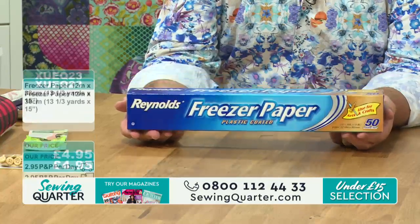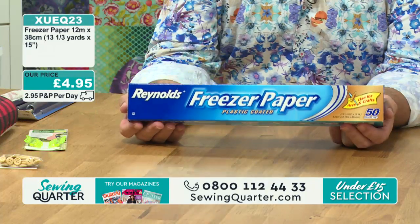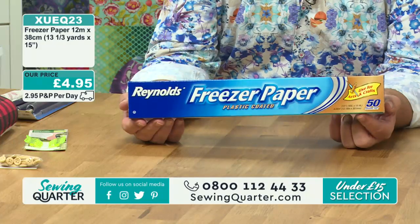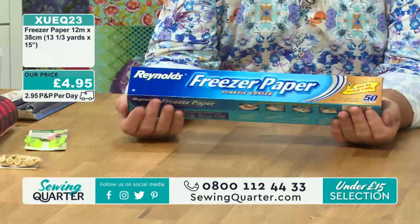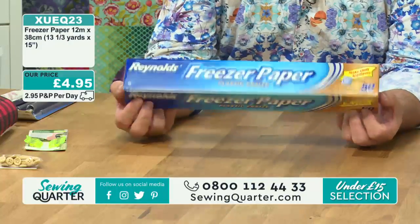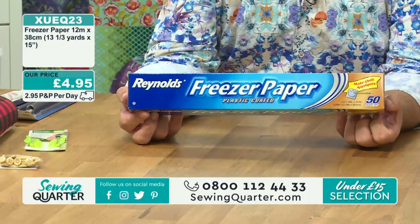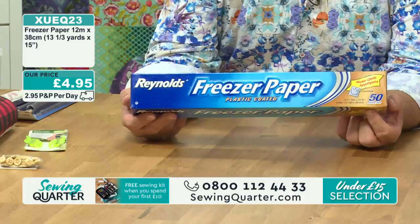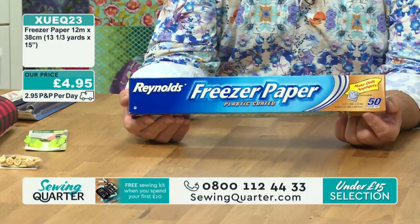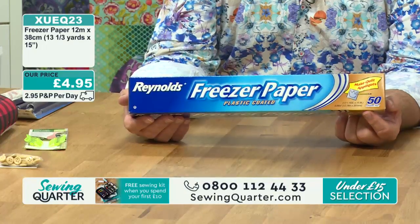OK. Need to warn you about this, £4.95. It's absolutely flying out. 12 metres of it. Plastic-coated freezer paper, you know what it's for. Apart from wrapping your sandwiches and putting things in the deep freeze, you can use it for a quilt appliqué case, quilt patterns. Mandy Shaw used it for a lot of her snowmen shapes and things like that, doesn't she? And animal shapes as well.